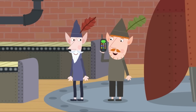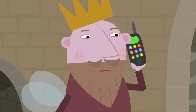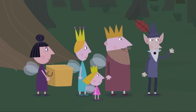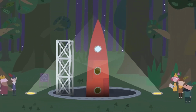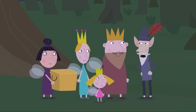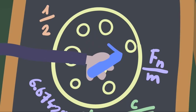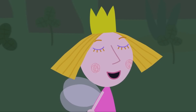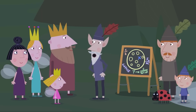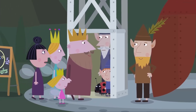Hello, Your Majesty. The elf rocket is ready. That was quick. Elves work quickly. And we're elves. May I present the elf rocket? Not bad. Does it fly? Does it fly? Of course it flies. It's an elf rocket. The rocket will land here, in the Sea of Tranquility. Ooh, the seaside. We can make sandcastles. We can have a picnic on the beach. And you can go paddling in the sea. There is no water on the moon. But what is the sea made from? Just rock. A sea of rock? What's the point of that?